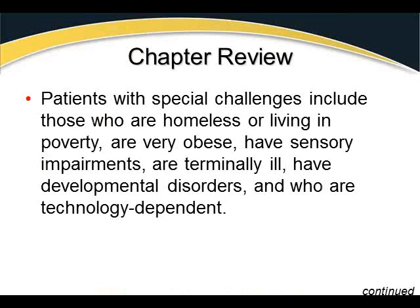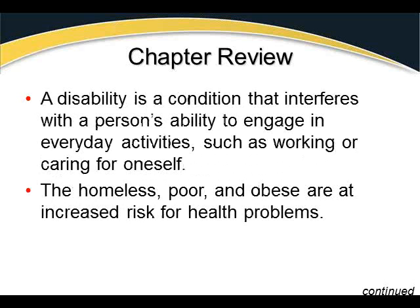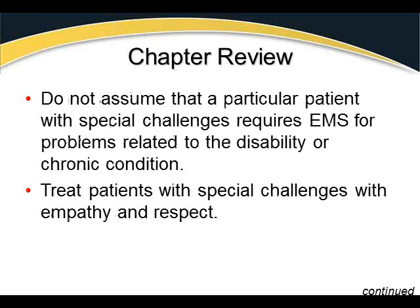So our chapter review: patients with special challenges include those that are homeless, living in poverty, obese, sensory impaired, terminally ill, technologically dependent, developmentally disabled. Disabilities are conditions that interfere with their ability to engage in activities of daily living. The homeless, the poor, and the obese are at an increased risk for health problems, of course. Do not assume that a particular patient with special challenges requires EMS for problems related.